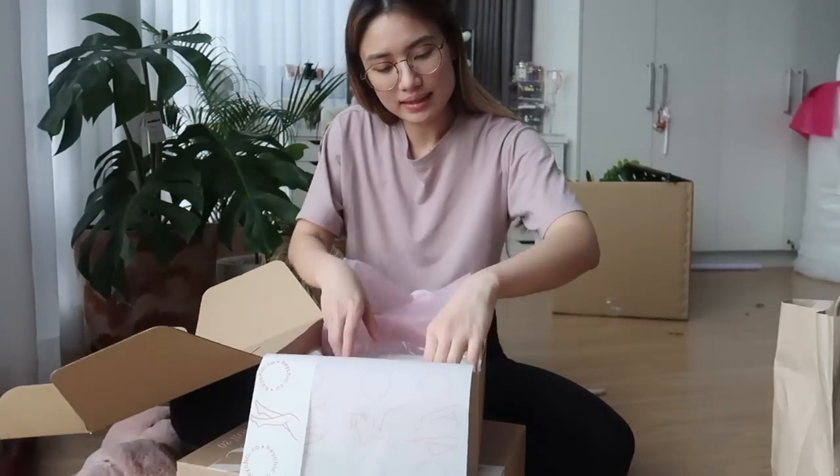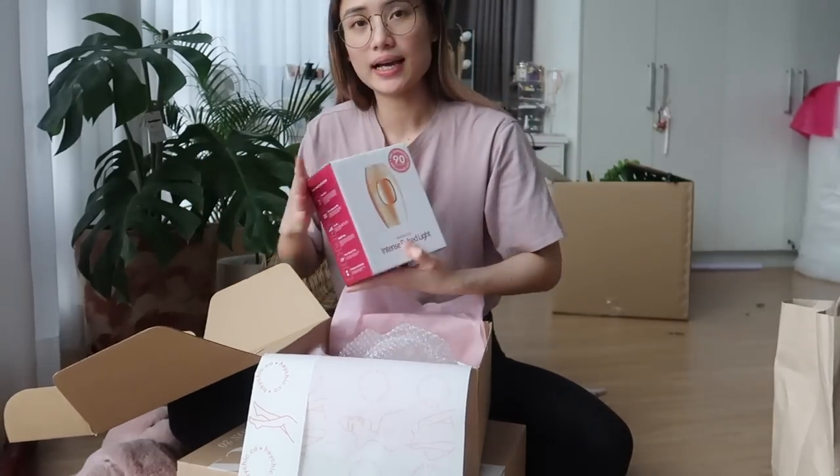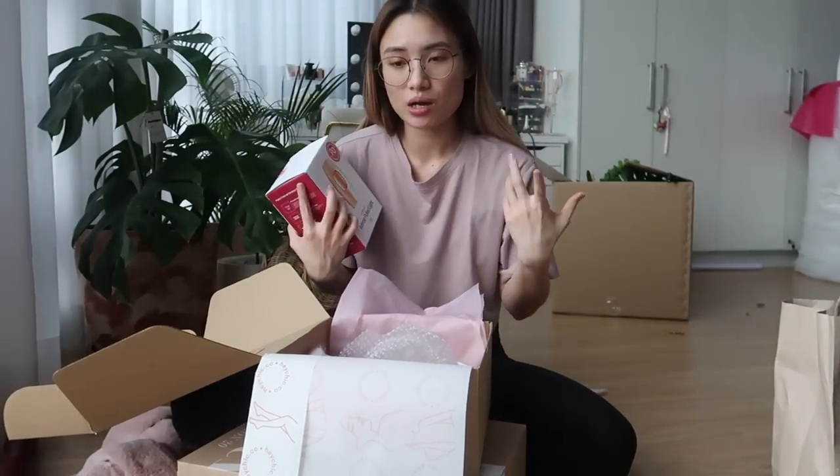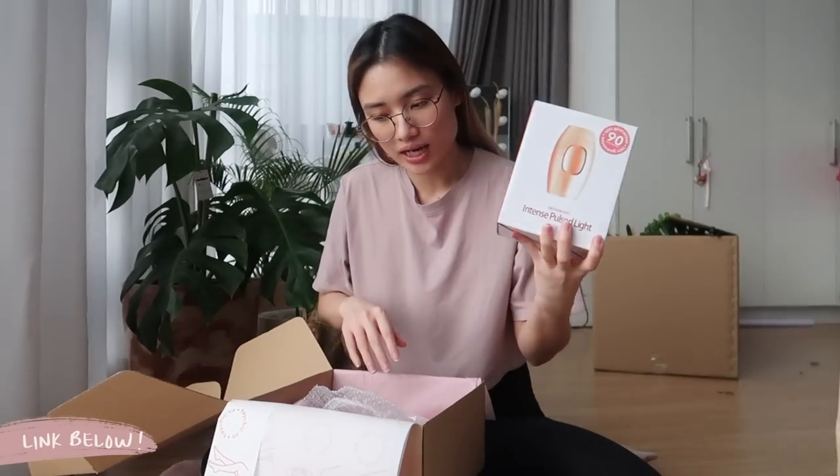So, this is the IPL. Ayan, thank you. Excited ako kasi, guys. Nagpapalaser kasi ako. I had to stop kasi nga due to COVID, we wanna be safe. So hindi ako lumalabas or hindi ako pupunta sa derma. So I'll try this one out and I'll let you guys know.